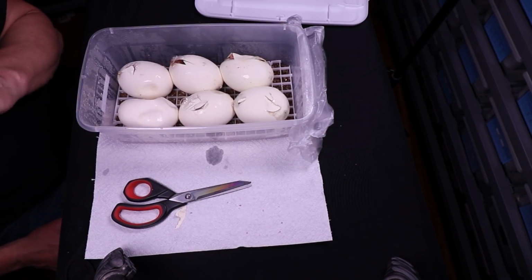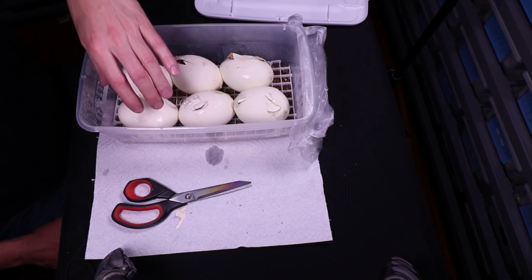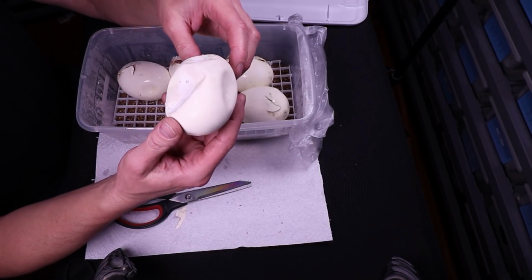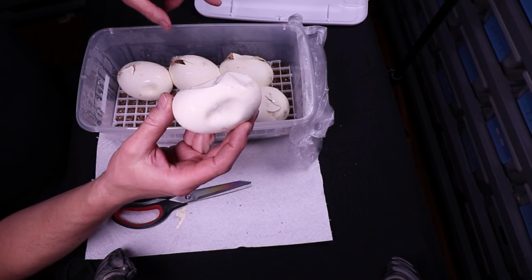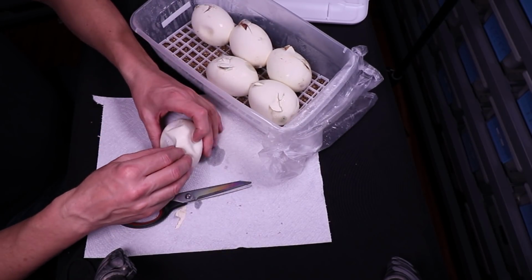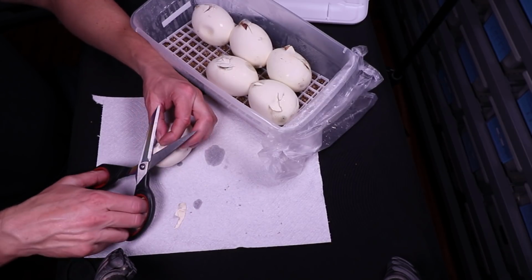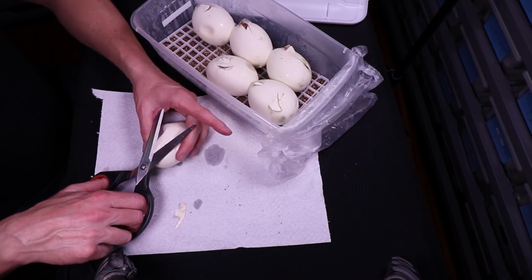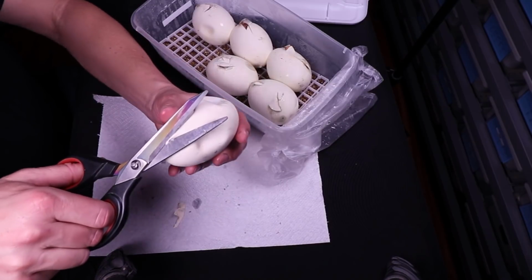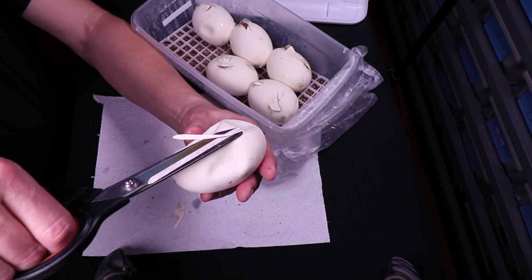Looks like we got 5 that are cut open from the egg tooth. Looks like we might have a bad one. Maybe this one. Let's take a look at this one first. Yeah, this one's not looking so good. I can actually pinch it. Can almost pinch it. This is so weird. It's like, you can almost get a hold of it, like a ball python egg.